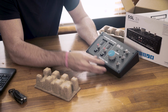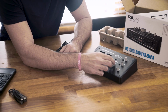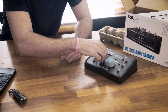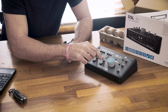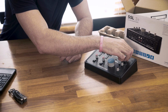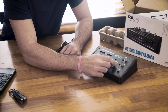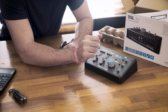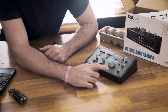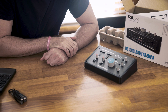Wow. Looks really good. Nice, chunky monitor level knob. Wow, that feels great. Really impressive. Yeah, they actually just feel like the regular SSL knobs. This one is especially nice, if you're used to the API consoles and stuff. I'm sure you really appreciate the larger chunky knob here. And I do appreciate that the monitor level volume goes to 11. That's a great little inside joke there.